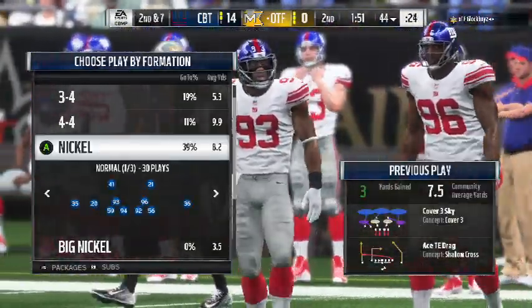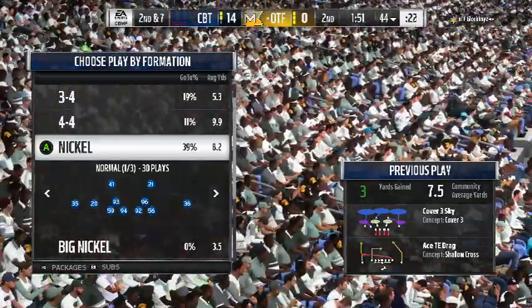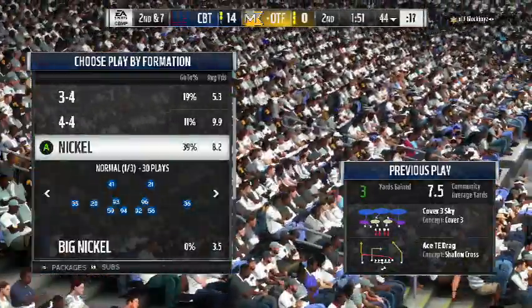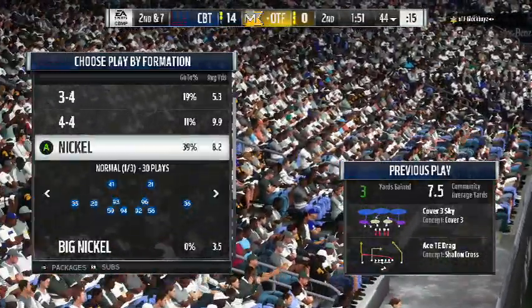It's 2nd down. Okay, he's not going to get the 1st down, but this is still a nice job of buying some time and then running to get to the sideline and get out of bounds and avoid the big hit.